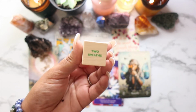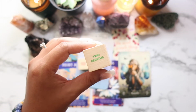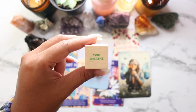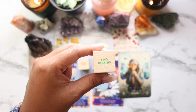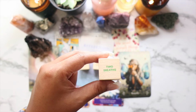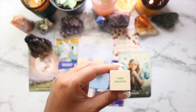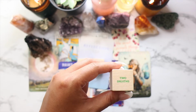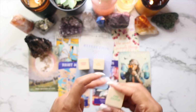And then we have the two breaths block, which I need to take. I just have to go somewhere. I have to go pick up my grandma from work, so I am trying to get through this quickly. But anyway, two breaths. Let's just all take two breaths. One more time. Hey, you got some self-care in there today.